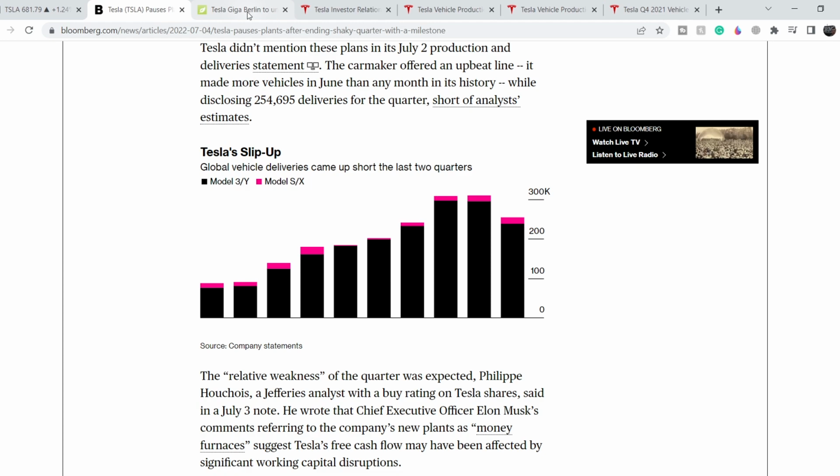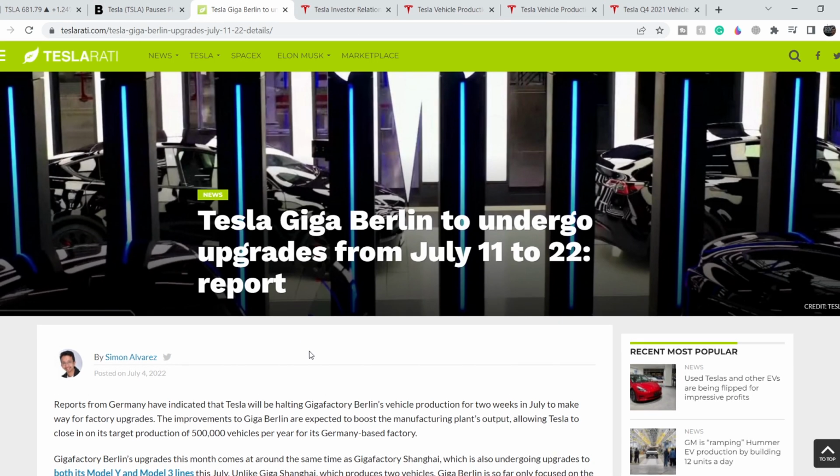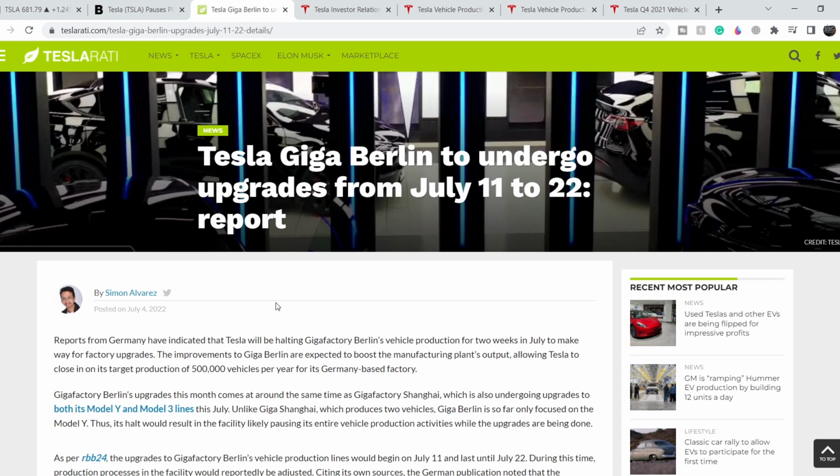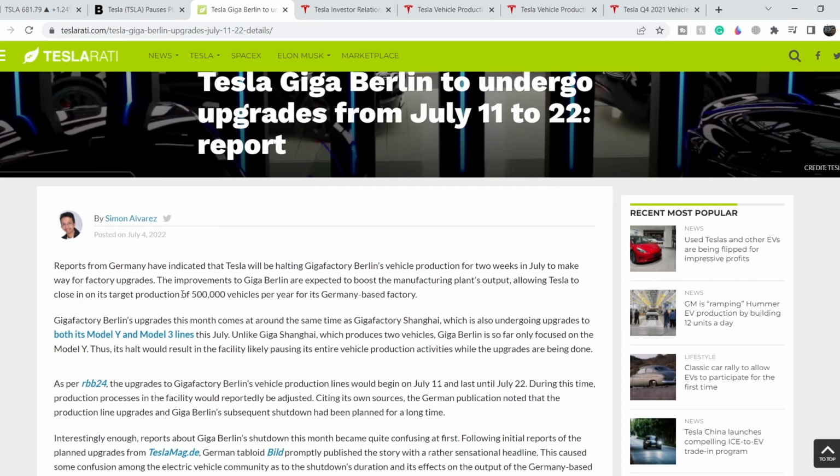And I have to say that if you want to dive deep into this news, let me show you that on teslarati.com we have this article that Tesla Giga Berlin to undergo upgrades from July 11th to 22nd. And definitely, overall, it will increase their capabilities to produce 500,000 vehicles per year.